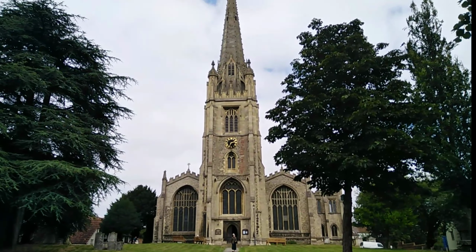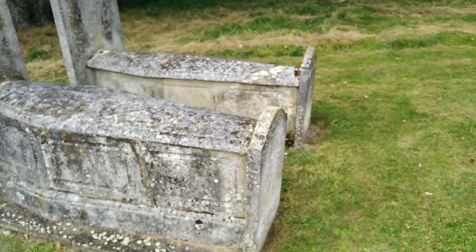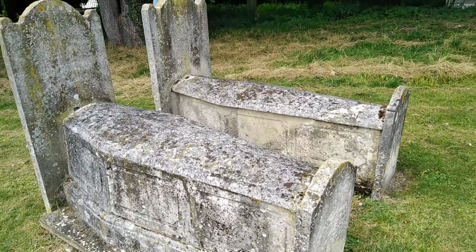Look at that. Now, look at the steeple on that. That really is a big one, as the choir boy said to the vicar. That is a lovely looking church, and these two liked it so much they asked to be buried in front of it. Bet they get cold in the winter.